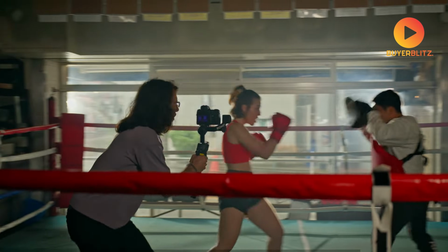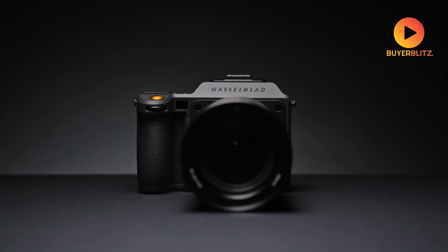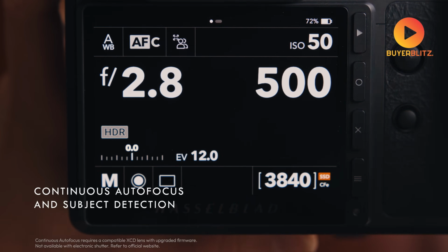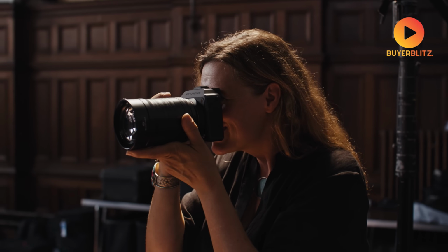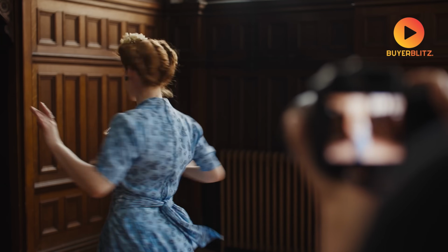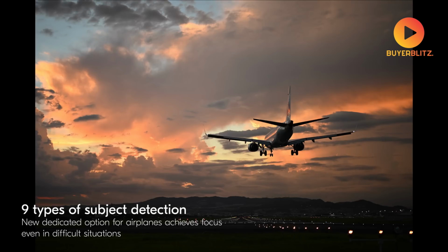Let's talk about autofocus, because this is where the truth gets uncomfortable. The Hasselblad X2D II has phase detection autofocus with 425 zones. That sounds impressive until you compare it to what Nikon has built. The Z8's autofocus doesn't just detect subjects, it predicts them.